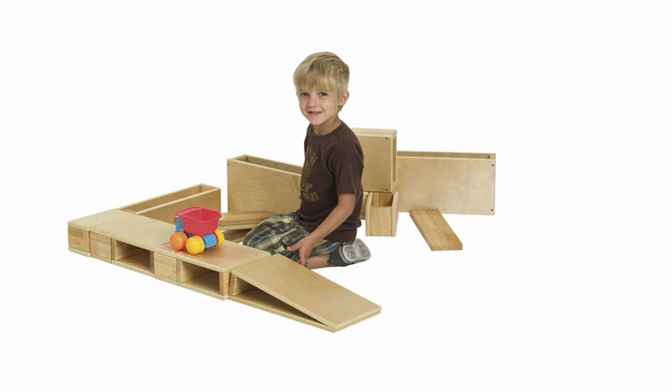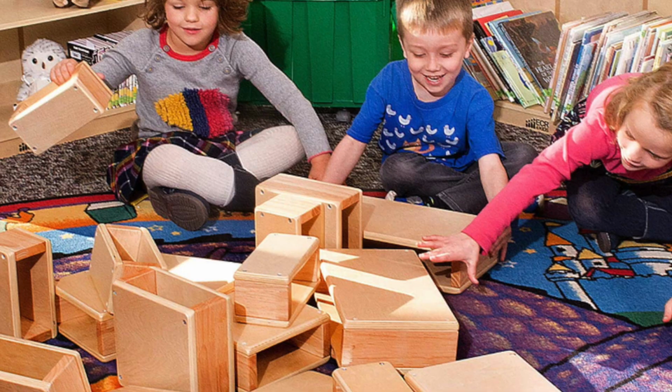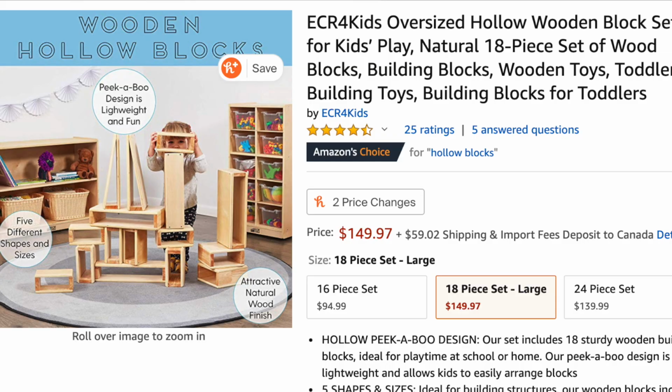All right, and the last building block thing I want to talk about is sometimes used in preschools. It's quite an investment if you want it for your family, but I think they're amazing. They are hollow, large blocks that you can use to build forts and sets. You can put trains and cars through them. You can really get the imagination going on what you could use these for. So you can get a large set of them. Again, it's a big investment, but such a cool way to apply building stuff in your home.